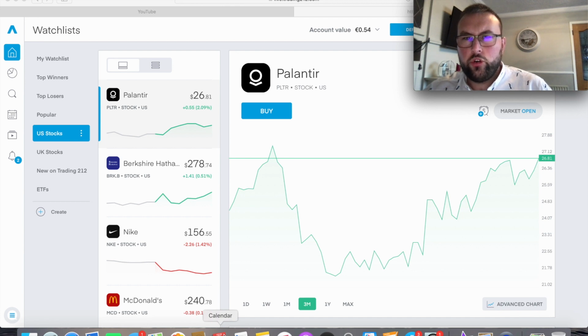Now initially on Trading212 there was no FX fee or charges, but that has since come into play. So I was kind of surprised and a little bit annoyed. I know there has to be an FX fee, I guess, but between €70 and €100 on FX fees was quite surprising to me.